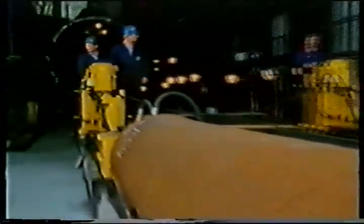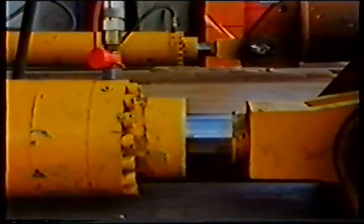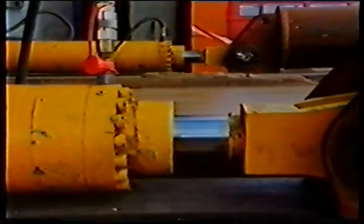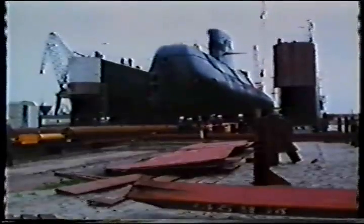In tandem, two hydraulic rams push the submarine out of the shop. It rests on a sled, which runs on the greased way across the quay area and into the floating dock. The entire pull-out procedure takes a full day.